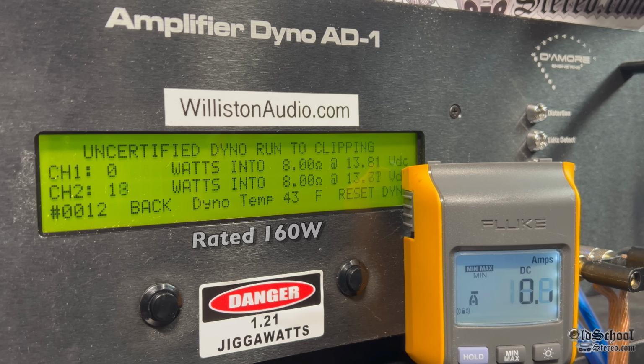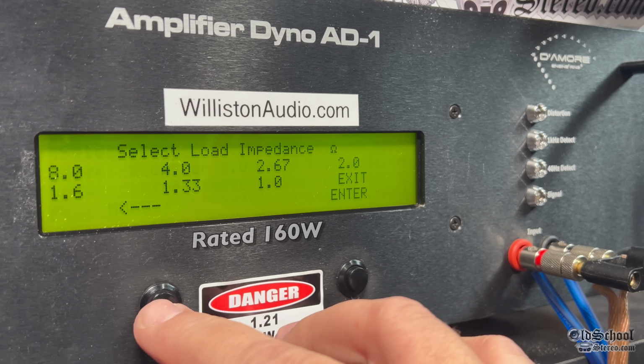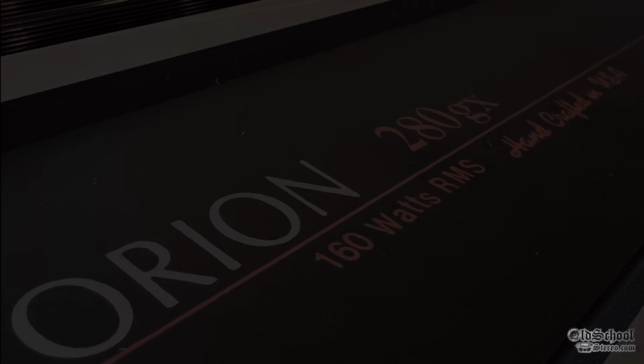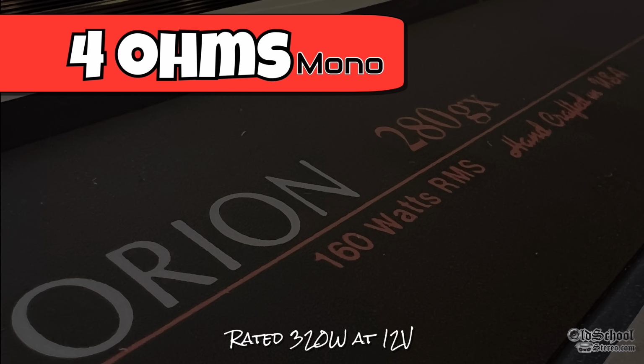Uncertified up to clipping. We did see some different numbers here, so we did run it uncertified. And we did get over that 160. We got 166, 13.33. Next up, we'll try the dynamic. Again, 40 hertz pulse track here. Let's see what we get. Actually, looks like I ran the 1 kilohertz track. 169, 13.68.